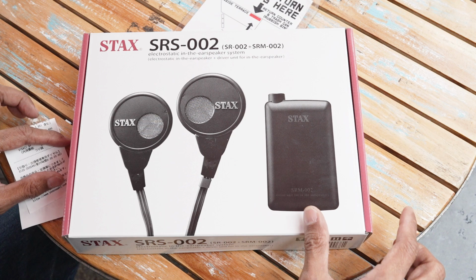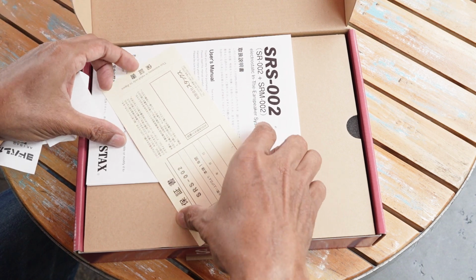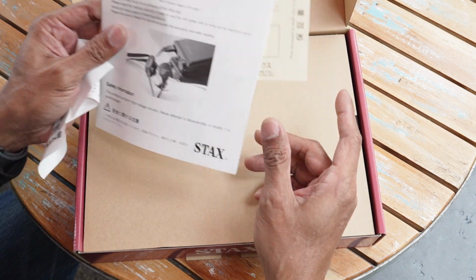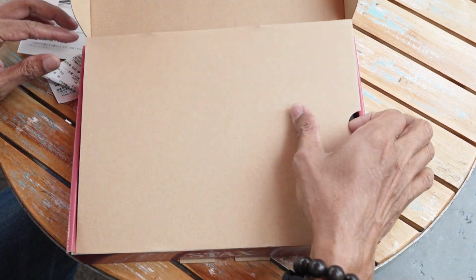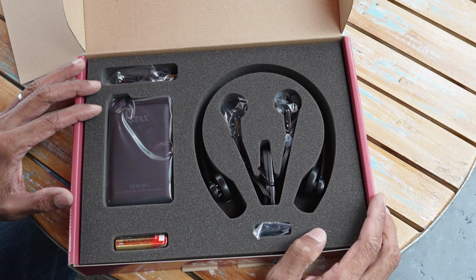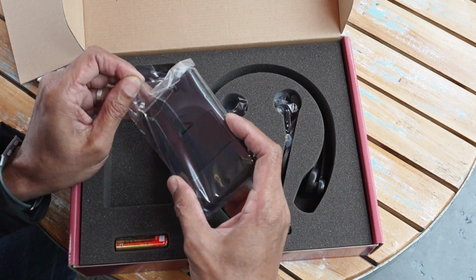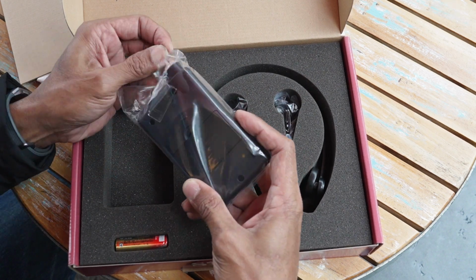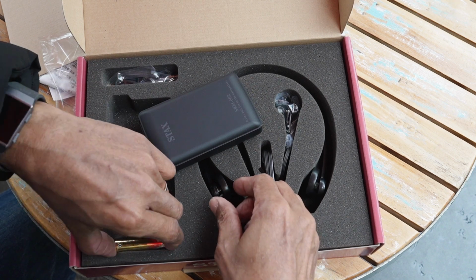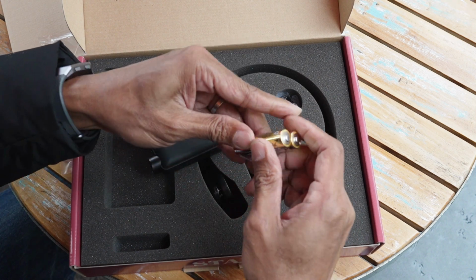So let's just quickly have a look what's inside. Okay, so inside you're gonna find this, everything in Japanese. I guess this is the warranty card and instruction manual. And here finally the unit. Since this is an electrostatic, it comes in several components. As I mentioned earlier, electrostatic is special. So this is the amplifier or the energizer unit, the first part of an electrostatic setup, and they also thankfully include two AA batteries here.